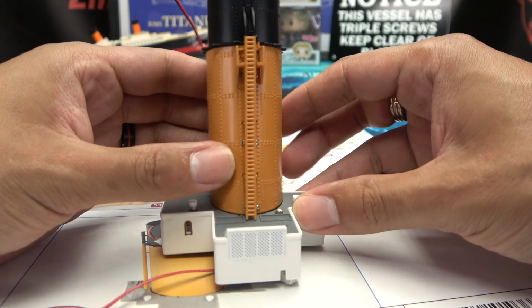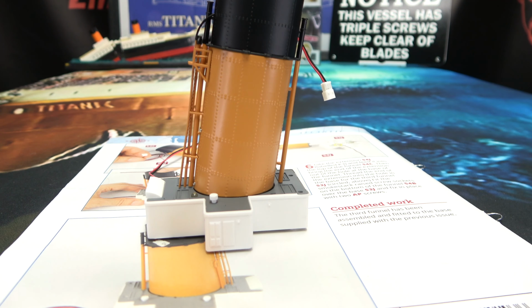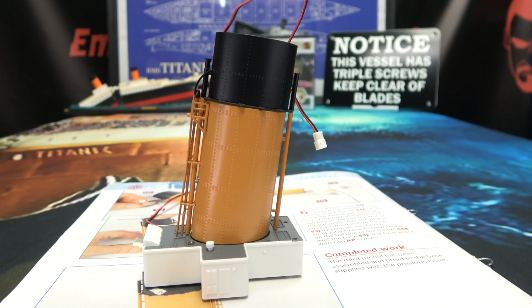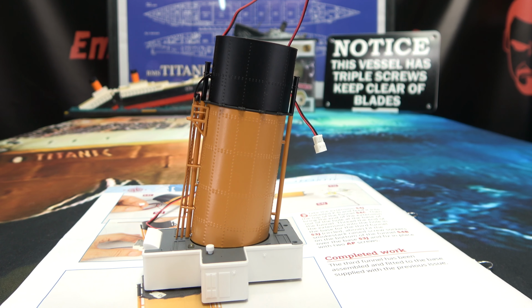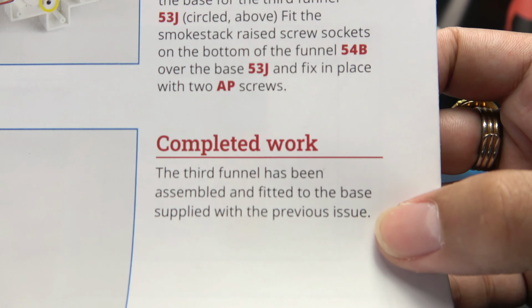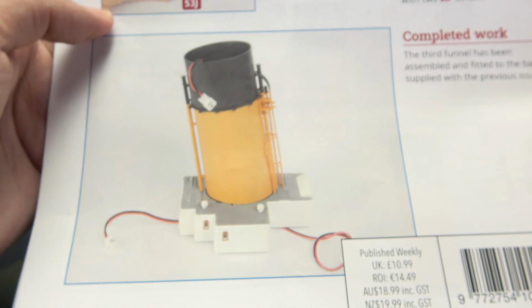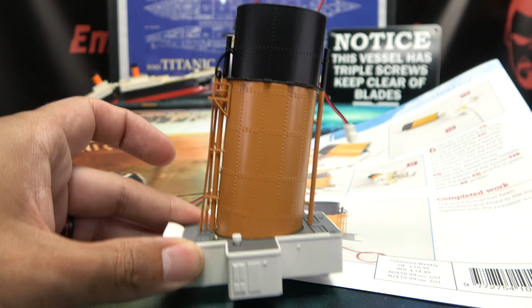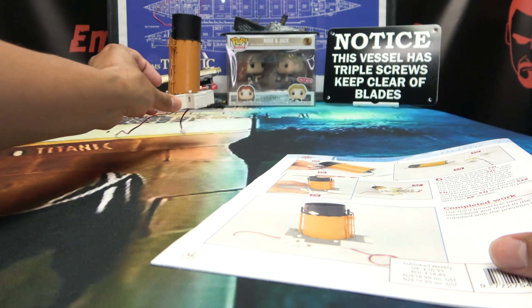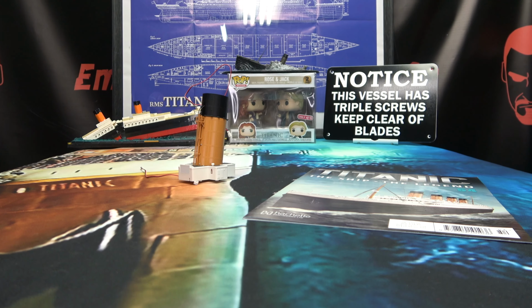There we have our third funnel, and there is the last thing to do in this stage. Yes, there is our completed work. The third funnel has been assembled and fitted to the base, supplied with the previous issue. There it is. It is all good, and we are done with this stage of the build.